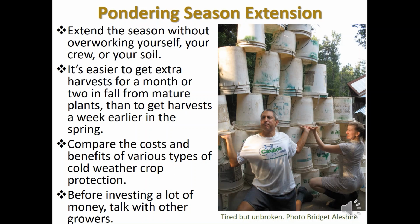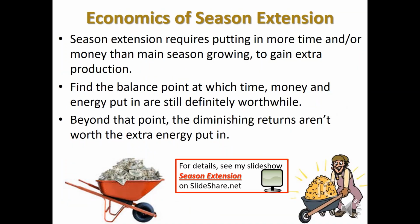It's much easier. There are fewer crops to care for, and the weeds grow slower and the bugs are not really around. And as with all season extension, you want to extend the season without overworking yourself or your crew or your soil. And it is much easier to get extra harvests for a month or two in the fall from mature plants you already have than it is to get harvests a week earlier in the spring. So you want to compare the costs and benefits of various types of cold weather crop protection and decide for yourself what's worthwhile. Talk with other growers, get their opinions from their experience. Definitely think about the economics of season extension, because you will be putting in more time and money than you do in the main season, and you want that to be worthwhile. What you're getting out needs to exceed what you're putting in.